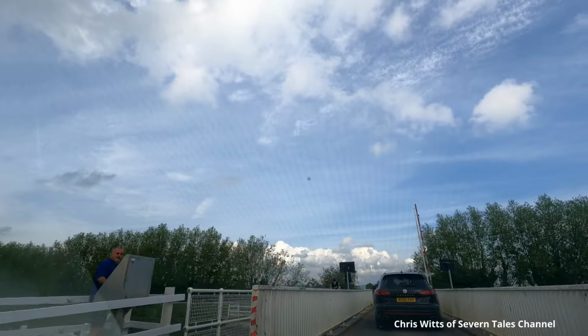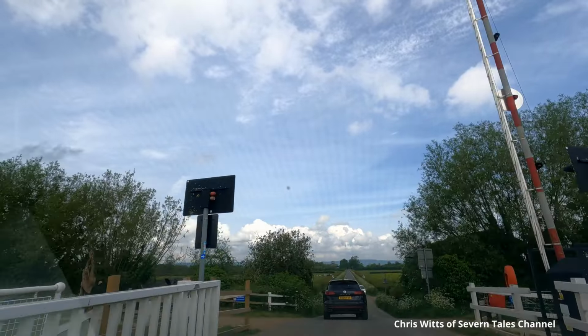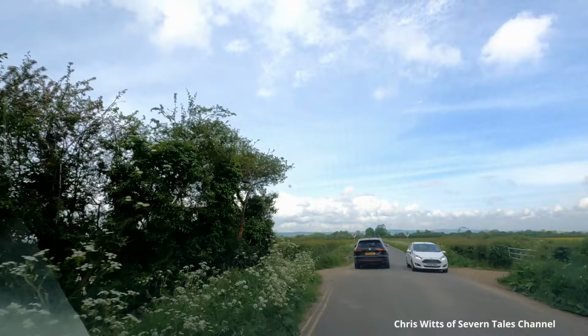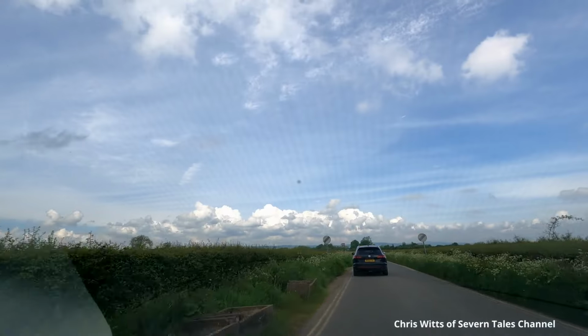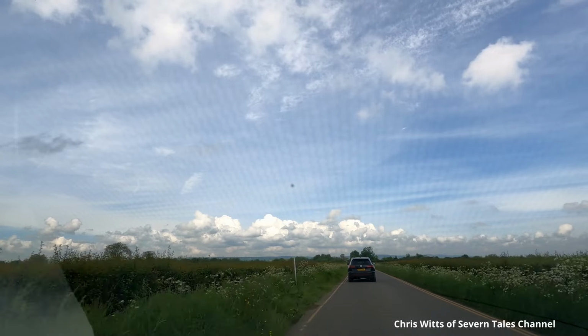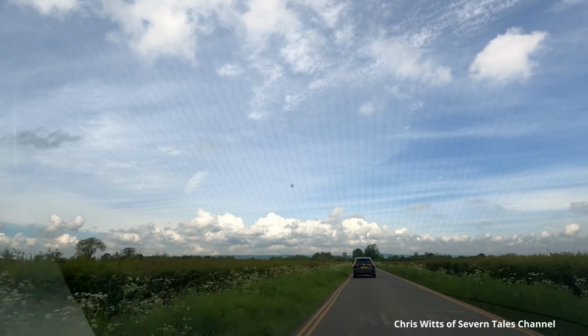Ten minutes later, we are driving over this modern bridge, replaced in 2009 following non-repairable damage to the earlier one. The word Patch has been shortened from Shepherd's Patch, referring to a piece of land here which runs parallel to the Gloucester Sharpness Canal.